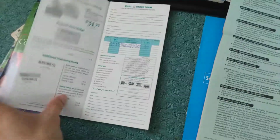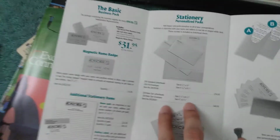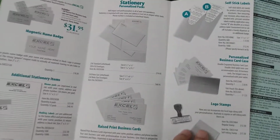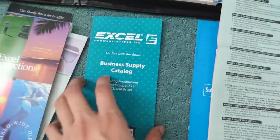This is a business supply catalog. What this entails is information like the business packet, the stationery items, and the personalized pack. This is all the stuff you buy to personalize your do-it-yourself business. You'll get a commission.